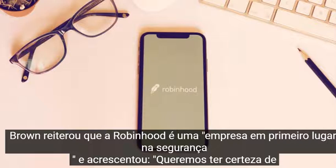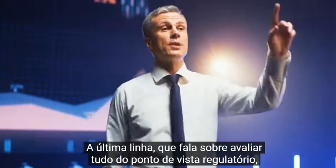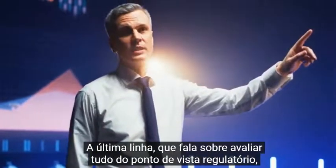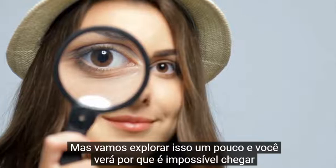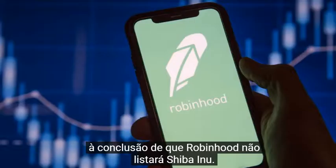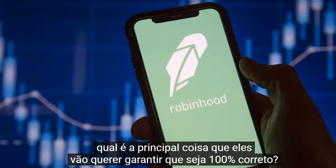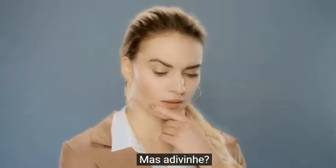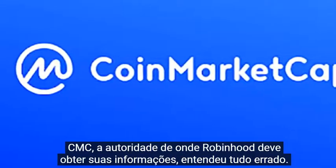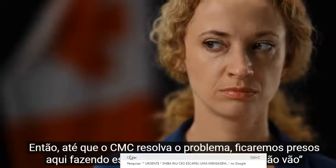Brown reiterated that Robinhood is a safety-first company, and added, we want to make sure that we're working in assessing everything from a regulatory perspective really well. The last line, which talks about assessing everything from the regulatory perspective, has been left out by most media outlets. But let's explore that a little and you'll see why it's impossible for you to come to the conclusion that Robinhood won't be listing Shiba Inu. Now, if Robinhood is assessing everything from a regulatory perspective very carefully, what's the primary thing they're going to want to ensure is 100% correct? Exactly, supply. But guess what? CMC, the authority from which Robinhood should get their information, has it all wrong. So until CMC fixes the issue, we're stuck here doing this will they won't they dance.